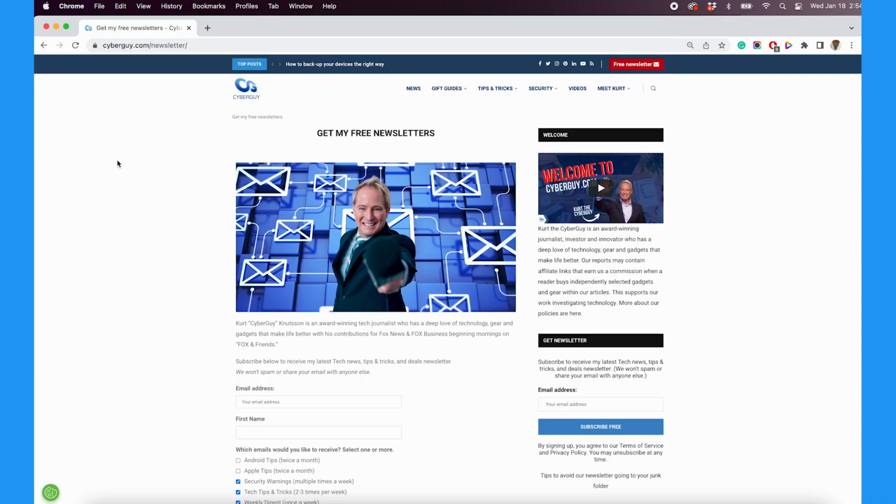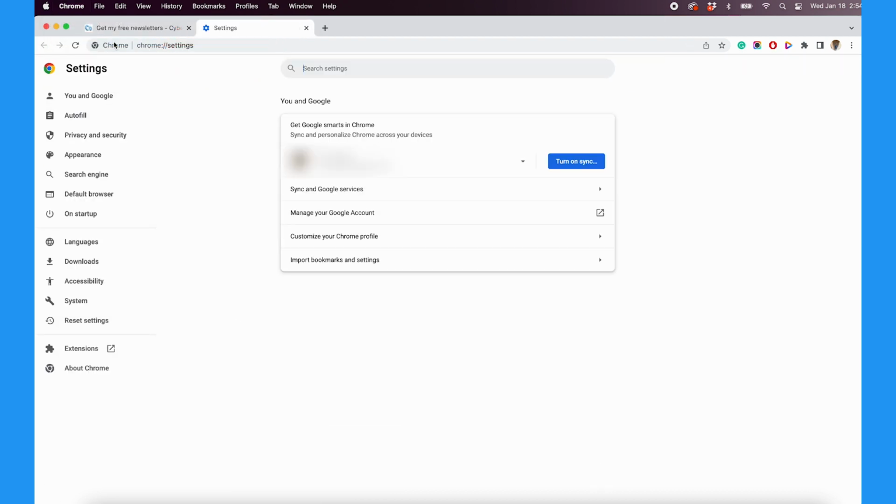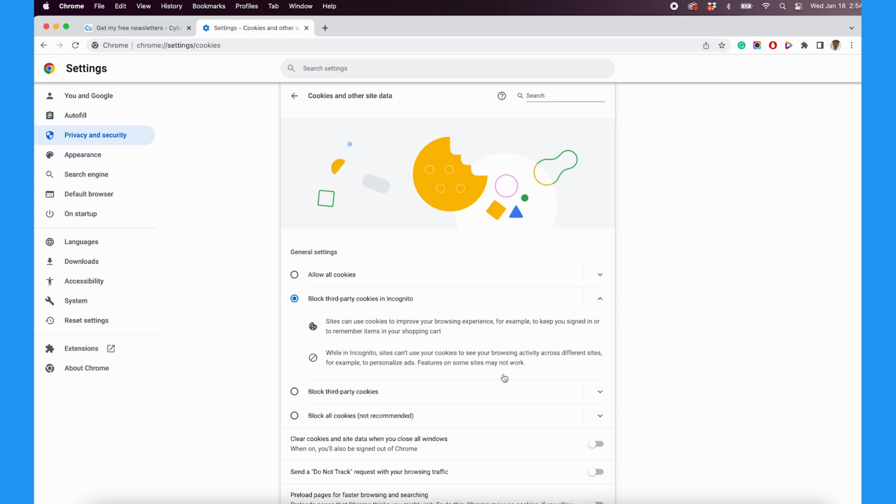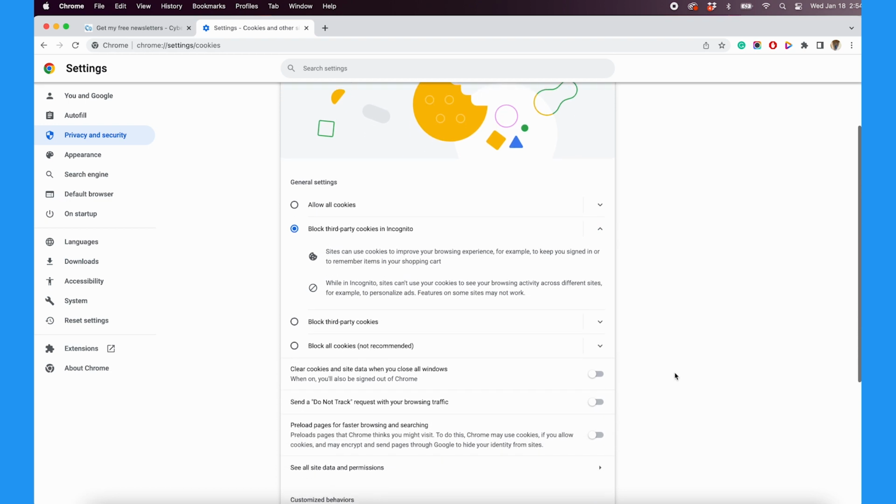You can manage cookies in most browsers, including Google Chrome. Here's how to do it. Open Chrome and head to your preferences or settings. Then tap Privacy and Security, tap Cookies and Other Site Data, and then you can choose your options when it comes to cookies.